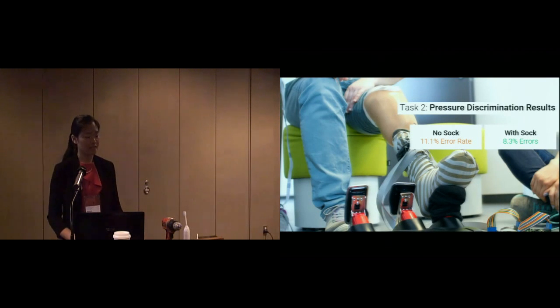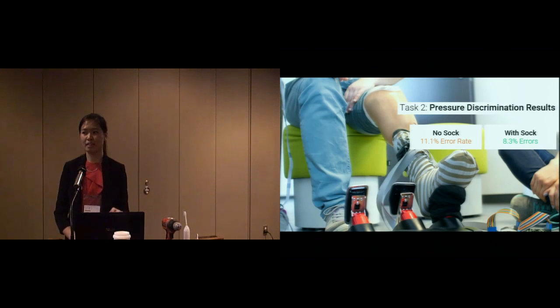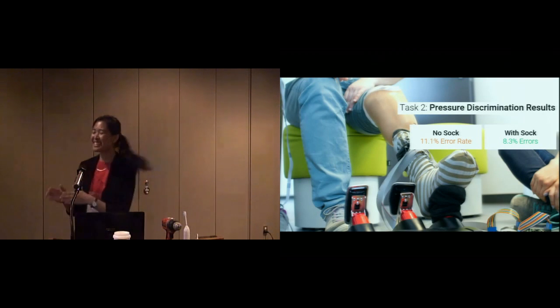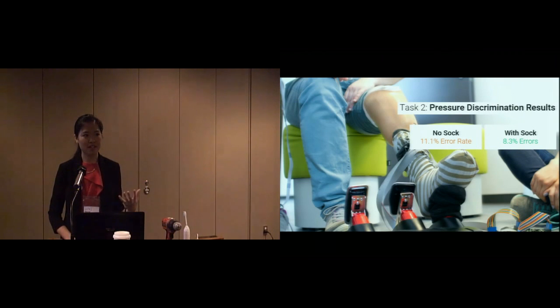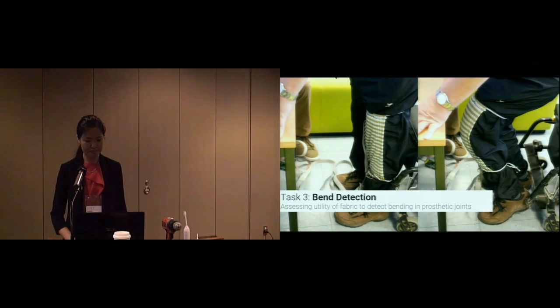The most interesting observation from this task was actually how prosthesis users interact with the gas pedals. Unlike most of us, where we rest our heel on the ground, they actually hover their leg over the pedals. This meant that the area that comes in contact with the pedals actually changes. There's a slight variance. As a design concept in the future, we would like to ensure that people select perhaps a larger area to account for this variance.